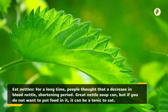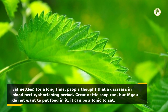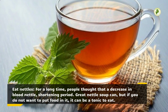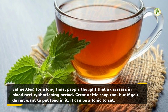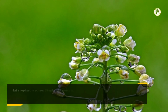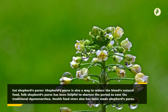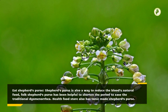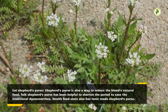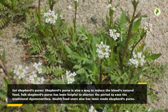Eat nettles. For a long time, people have thought that nettle decreases bleeding and shortens the period. Nettle soup is great, but if you do not want to put it in food, it can be taken as a tonic. Eat shepherd's purse. Shepherd's purse is also a natural food that reduces bleeding. Folk tradition holds that shepherd's purse helps shorten the period and ease dysmenorrhea. Health food stores also have tonics made from shepherd's purse.